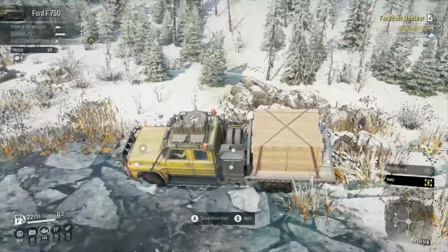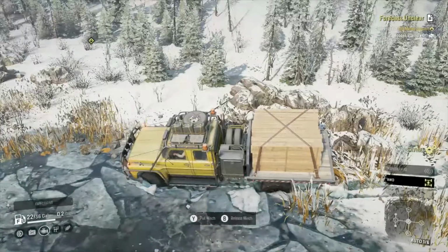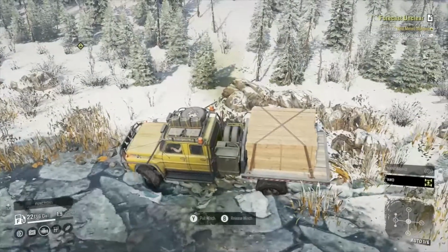Yeah, this might not have been a good idea, but I know I can winch from here to there, and it should pull me around.